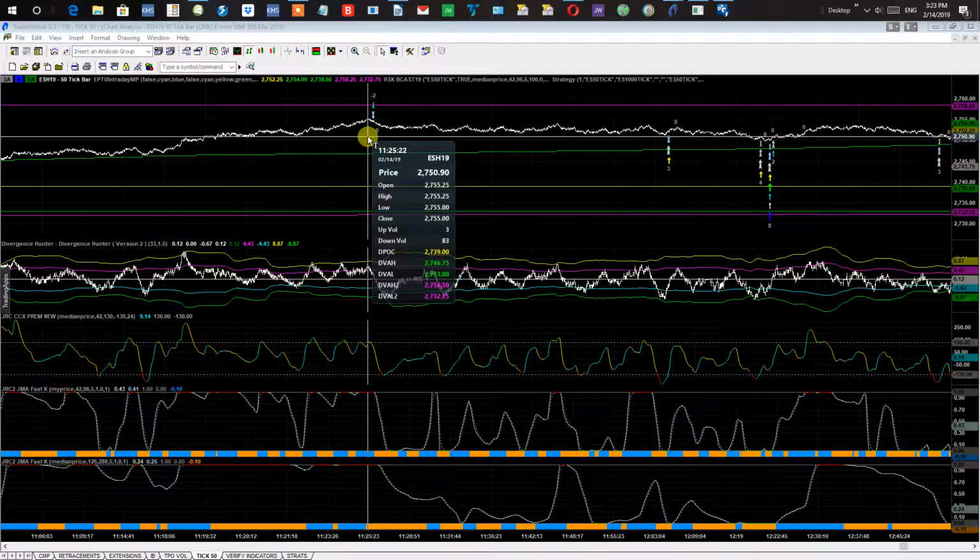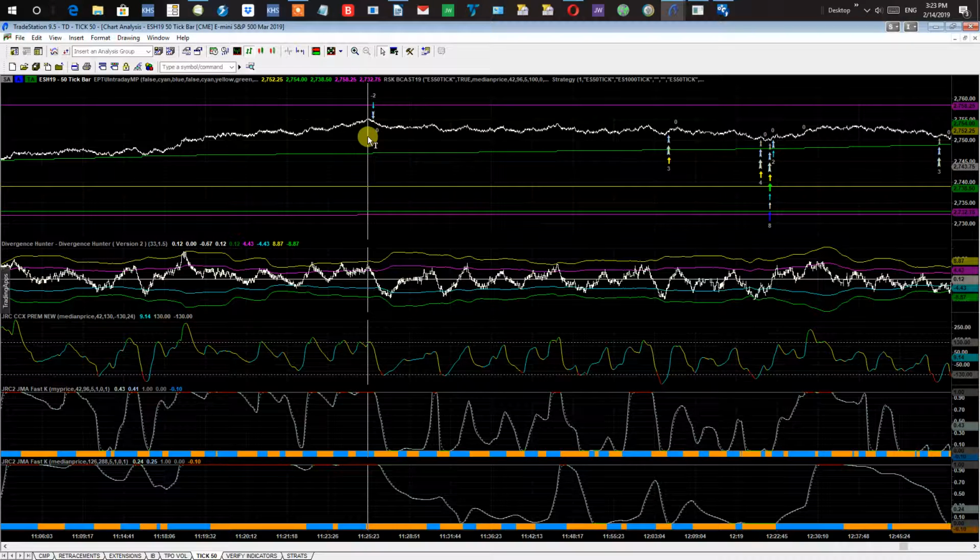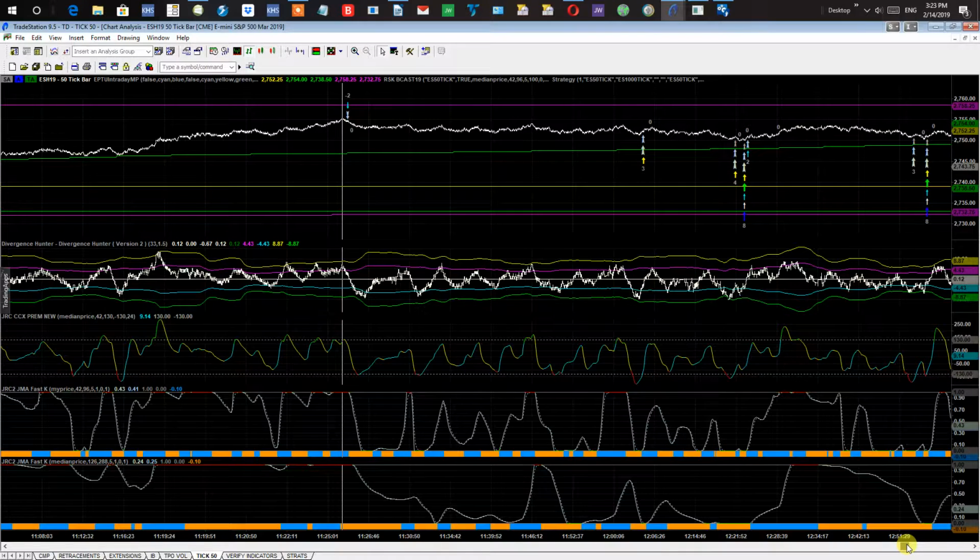After that last short, we turned the conditions of the strategy so that the only trades that it could take would be long. The only trades that it could take would be long. And so we don't have any more short signals after that, although we do have some evidence of various conditions of a short, which we'll talk about. I'm just here to show you some of the automated signals that came off of the strategy.